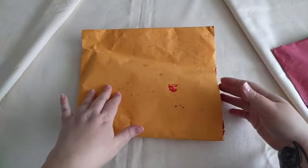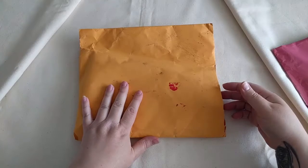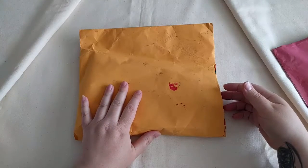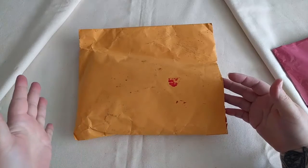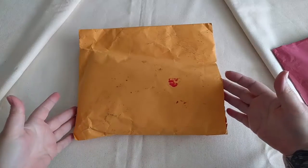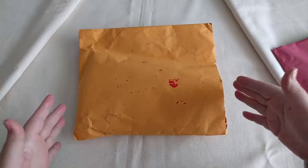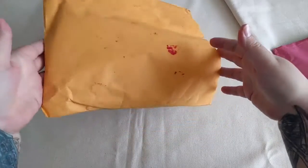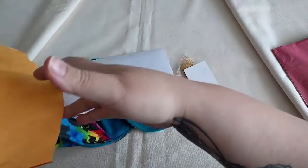This is two cloth pads from Mimi's Dreams. One is going to be a daytime pad and one is her really awesome goddess pad, which is 16 inches, and I wear them to bed. They fit my body wonderfully and they work so well for overnight. So let's see. Oh, it's got stuff.